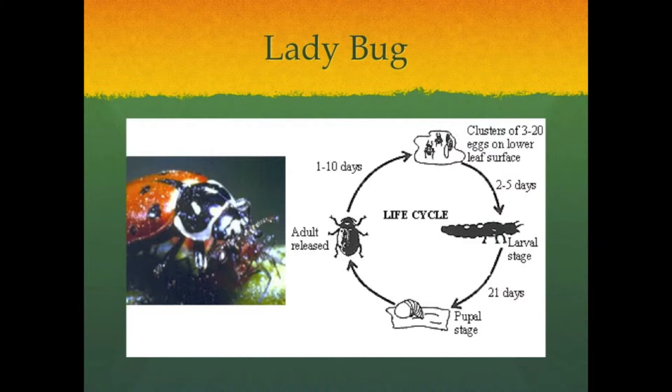Lady beetles, both adults and larvae, are known primarily as predators of aphids, plant lice, but they also prey on many other pests such as soft scale insects, mealybugs, spider mites, and eggs of the Colorado potato beetle and European corn borer. A few feed on plants.